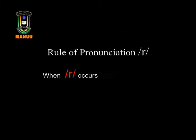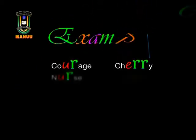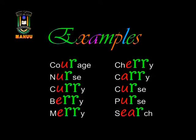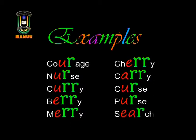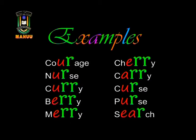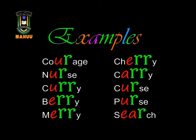The other important rule which I want you to understand, you may get a doubt: where should we pronounce, or where should we articulate, that ra sound? If ra is preceded by a vowel sound, you have to pronounce it. Let us have a look at these examples. I don't think you have difficulties because you got habituated to saying them. It's courage, nurse, curry, berry, merry, cherry, carry, curse, purse, search.